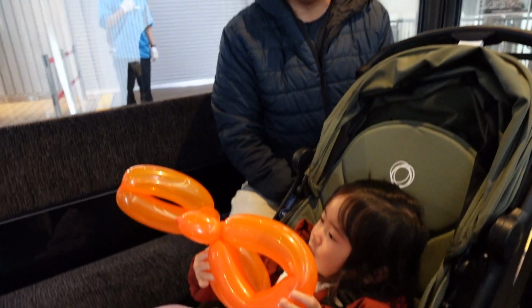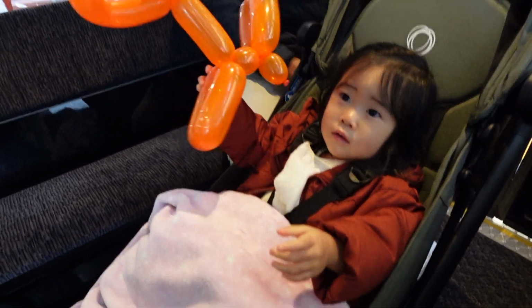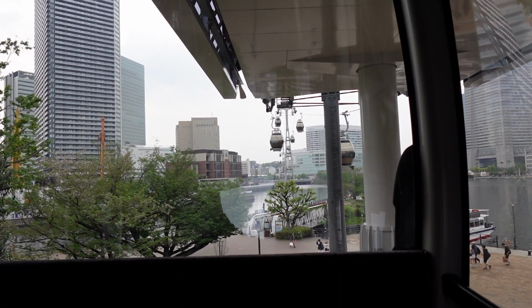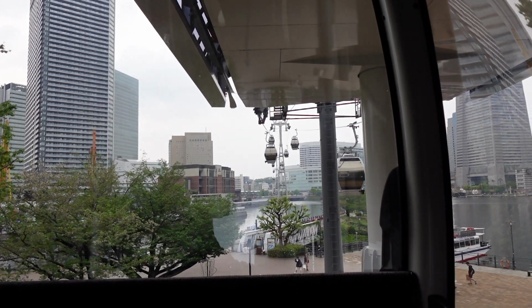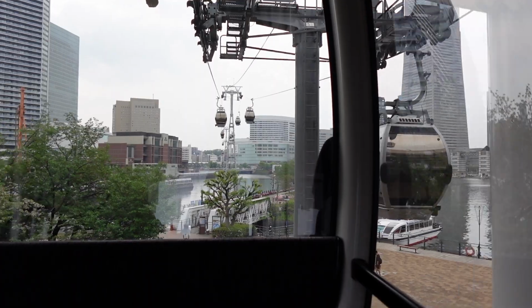We're in the Yokohama Air Cabin. It's the 3rd anniversary, so they gave Ellie a balloon animal. And we got a rabbit. It's like half little bunnies. So this wasn't around when we came the last time in 2017. Yeah. And for all of you that are traveling with families, this is a great family activity to do because you can roll the stroller right on the air cabin if you need to.